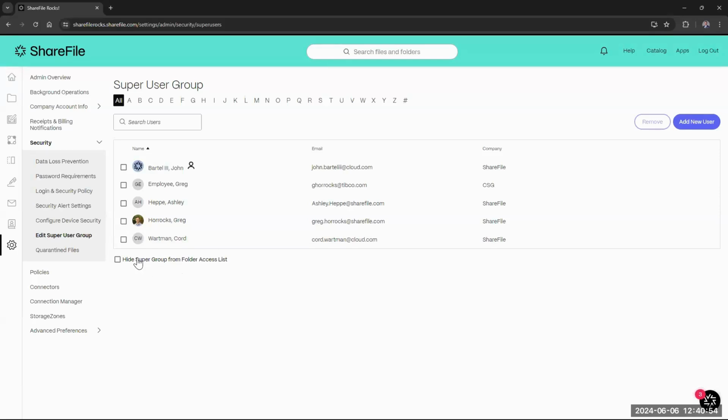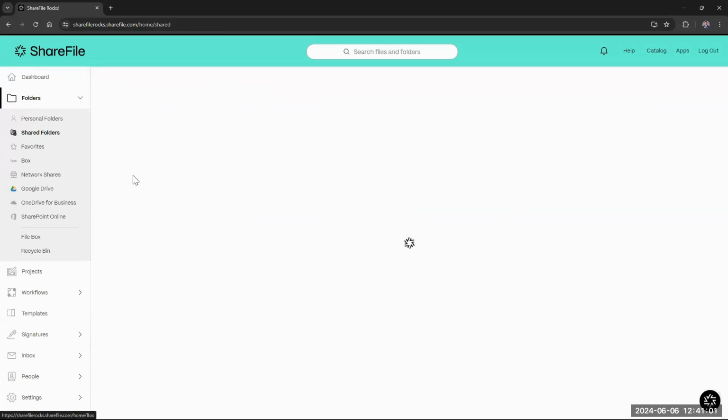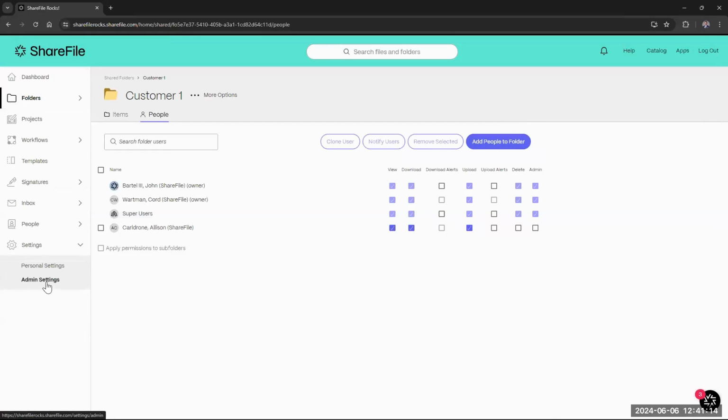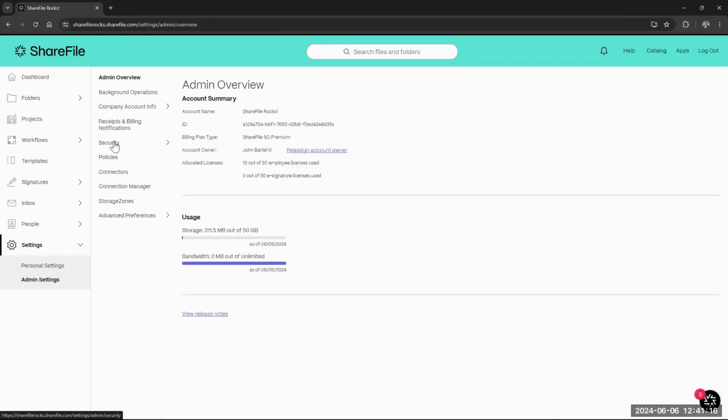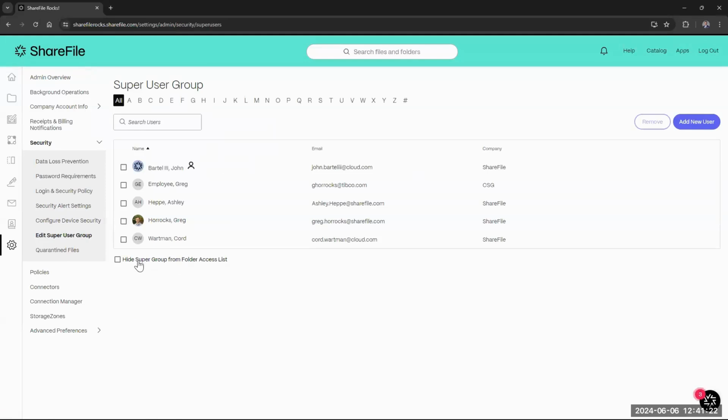And one last thing down here is you can actually hide the super user group from the folder access list. So perhaps if an employee thinks there's something sketchy about who has access to a folder, you will see that they're all added with the super users group here. If they start to question that, you can always hide that so that it doesn't show up when they're looking at who has access. Again, more of a compliance thing than anything, but I did want to notate that because that does tend to come up from time to time.